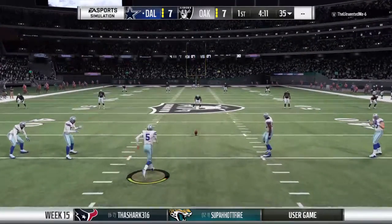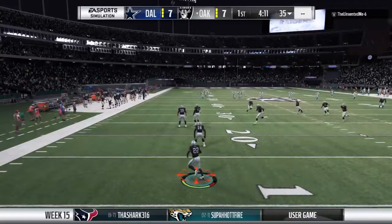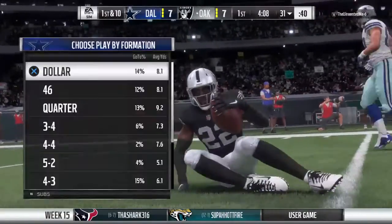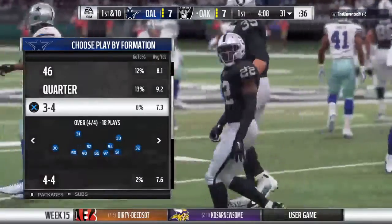So we're right back where we started, all even as the kick's away. Fairly short kick, taking it to 14 here. And they're going to start this drive in pretty good shape as they get it up past the 30. And now Oakland ready to take the field.